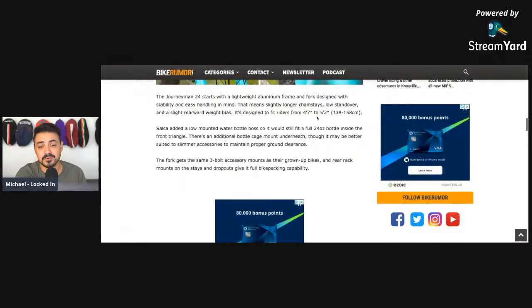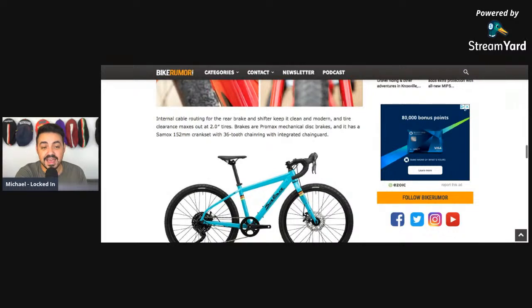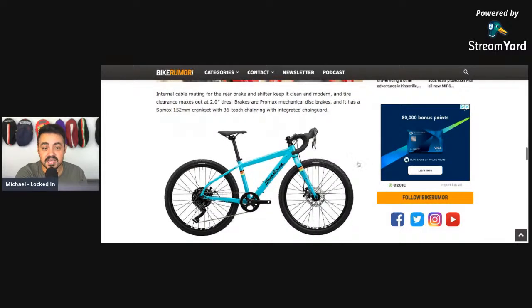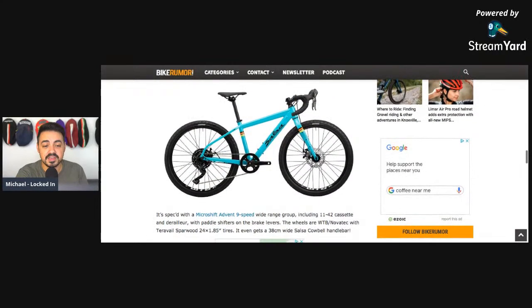And this is going to be rated for riders from 4'7" to 5'2", or for everybody who uses centimeters for height, 139 centimeters to 158 centimeters. Let's see what this tire size actually is. So it does max out at a 2-inch tire for the 24-inch wheel size that it comes with. It comes with mechanical disc brakes, and it has a 36-tooth front ring. But stock, it's going to be spec'd with a gear range of 11-42, and then you're going to get a 24 by 1.85.